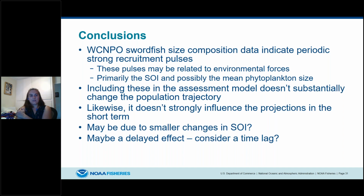So I just want to give a few final conclusions before we switch to questions. The Western Central North Pacific swordfish size composition data indicates that we have strong recruitment pulses. They could be related to environmental forces, possibly the Southern Oscillation Index, possibly the mean phytoplankton size. But our data does have a lot of information about recruitment in it already, and so including these environmental indices may not substantially change the population trajectory. But in the future, if we see some consistent changes in the environment around us, it may be something that we want to consider as we move forward.